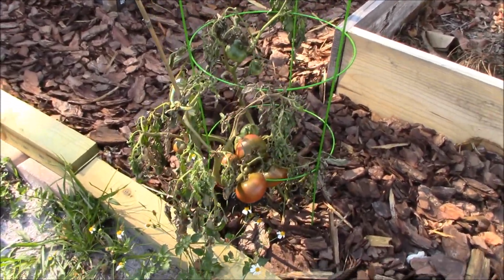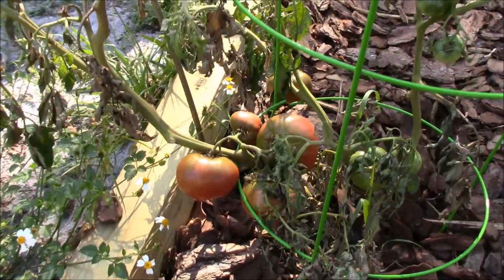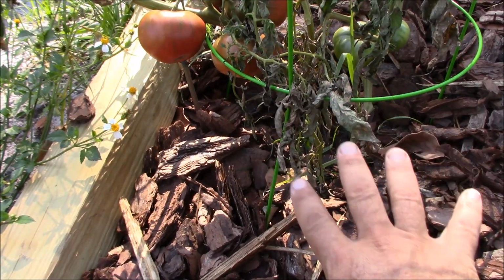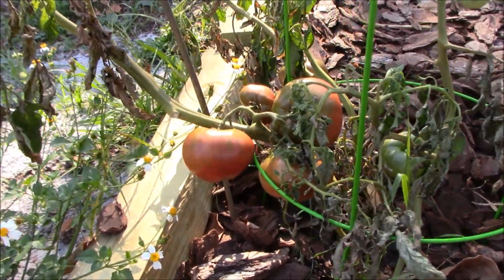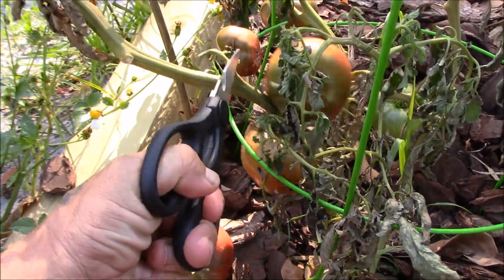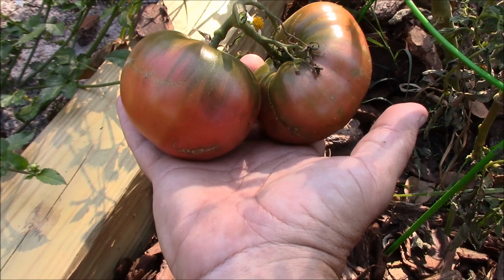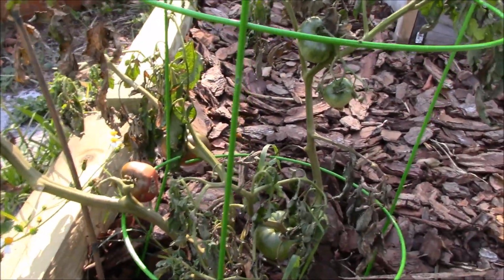I have no clue what happened to this in-ground one. I'm thinking there's so much water just staying in the plant that it's drowning it. There might not be enough good drainage in the in-ground one. But anyway, it still had quite a few tomatoes that I'm going to just take off now because they're dying. So we're just going to save them now. Oh yeah, there's a nice one. And there's a couple more. So we got some good tomatoes out of it, but yeah, it died. I think it just drowned is what I'm thinking.